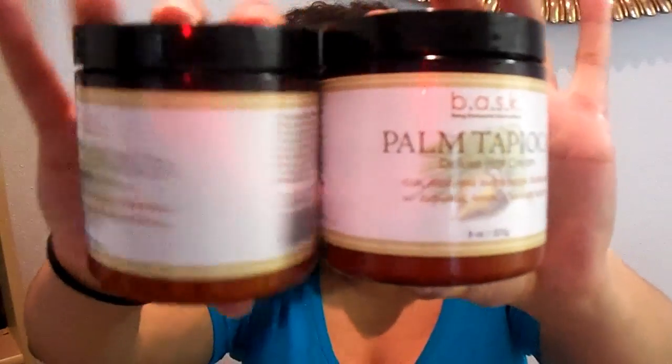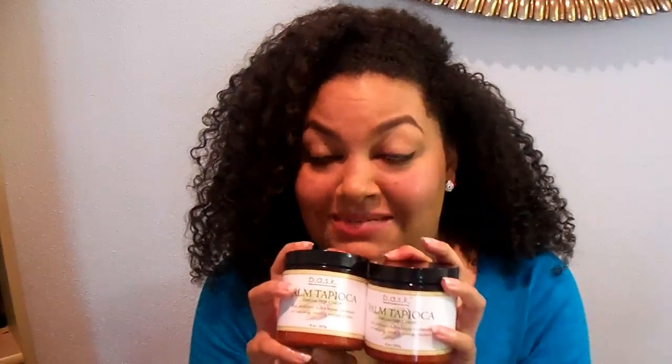I also picked up two of the Palm Tapioca Deluxe Hair Creams, buttercreams. Love them. They are definitely a staple. That's why I made this bath purchase in the first place. Got two of those. I also picked up one of her scrubs, and this is the Muscovado.